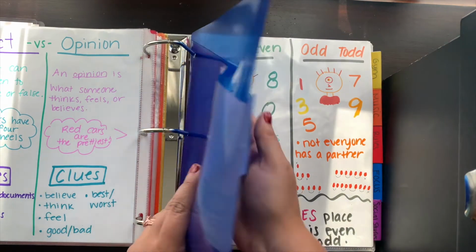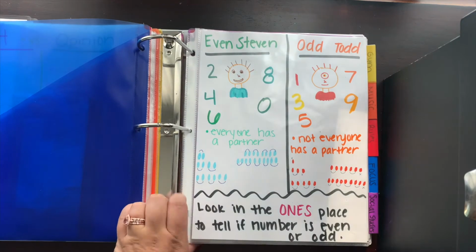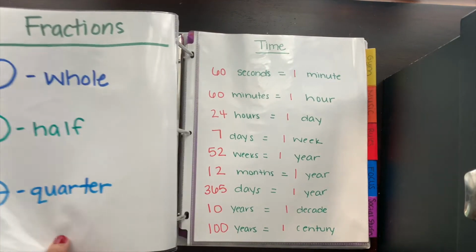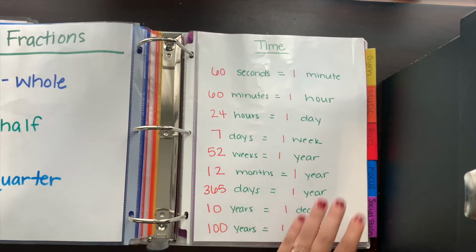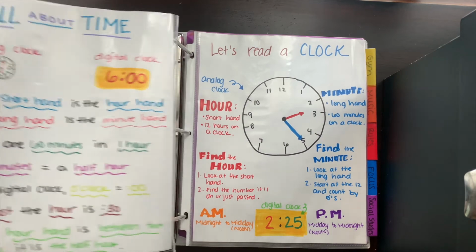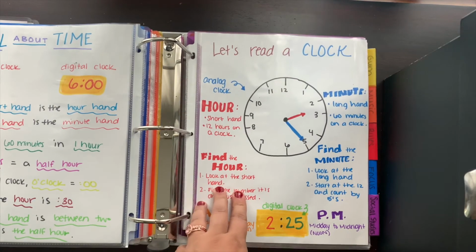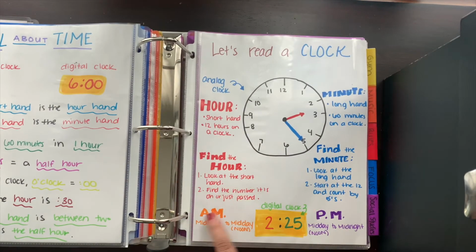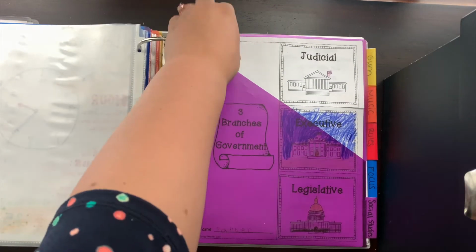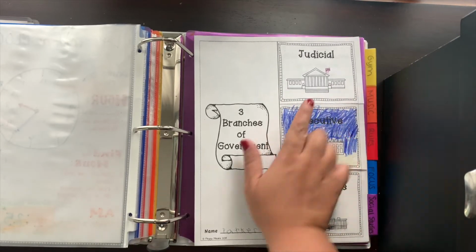So they're coming. Here are our fun little friends, Even Steven and Odd Todd, how to tell the difference between an even and an odd number. Different fractions: whole, half, and quarter. Values of time, all about time, the difference between analog and digital. And half past, quarter past, all that sort of stuff. How to read a clock, hour, minute, and AM and PM. That's all for there.